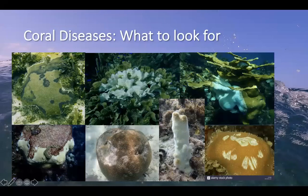Diseases that are more lethal, more virulent, have a rapid spread, you'll have a lot more of this white bare rock exposed. Over time, that bare coral skeleton will get colonized by other things, by microalgae, by other seaweeds, and will change color or be covered over with things. So you know it's a very virulent active disease when you see a lot of this bare white skeleton exposed.